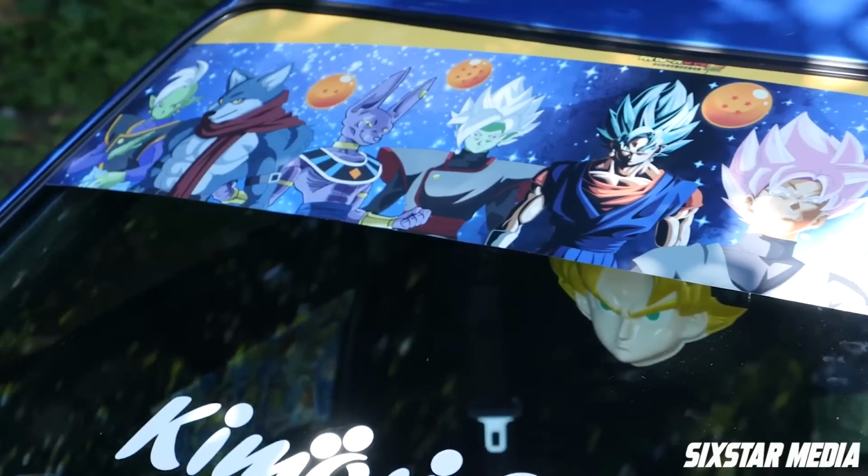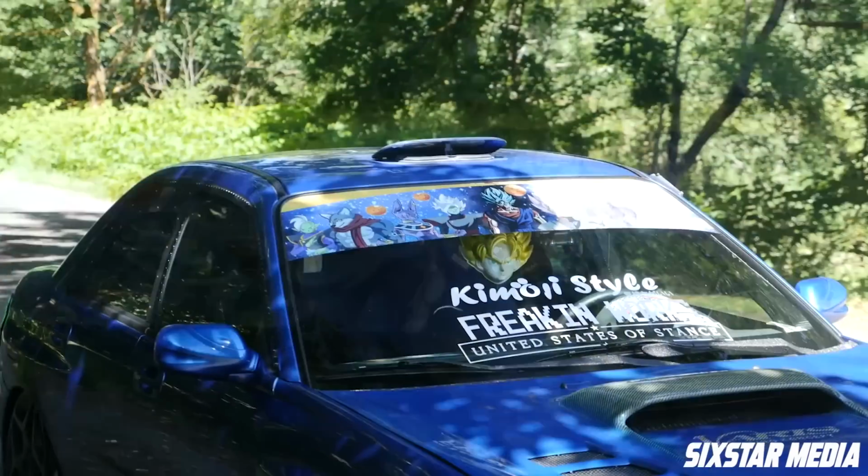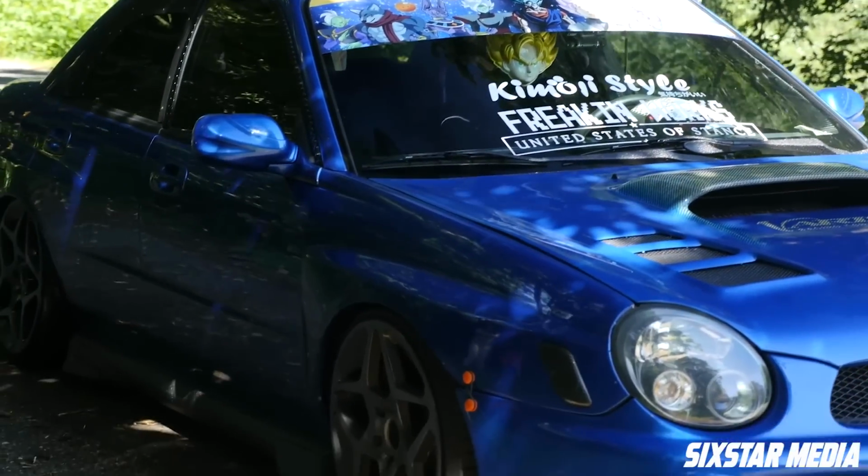They call it a Bug-Eye for a reason because it looks like a big old bug coming at you. It's got an aggressive wide stance to it, and it sounds incredible.